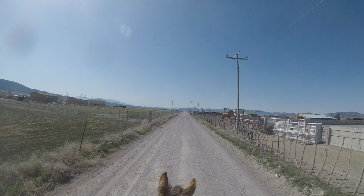We finally got them gathered together. We put them in the alleyway and sorted off which ones we were going to take to the sorting. Overall, the ride went pretty well.